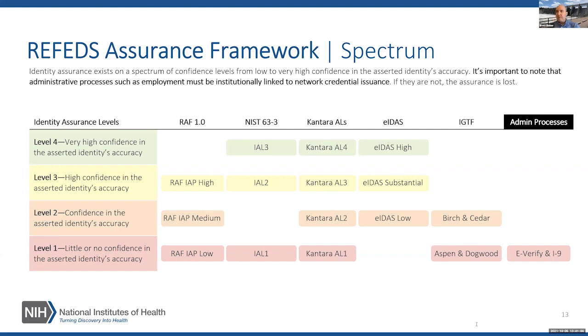So far, we don't know that we've got many service providers that are specifically asking for it, but I think there's a lot of value in it. And I would like to see more service providers taking the same steps as the NIH to actually begin asking for identity assurance and looking at it from both what value could local enterprise bring you, and also what value do these higher levels get you?